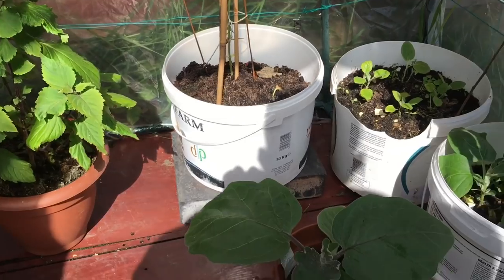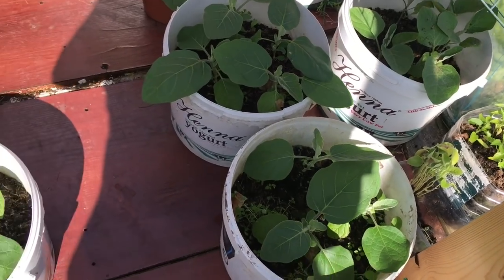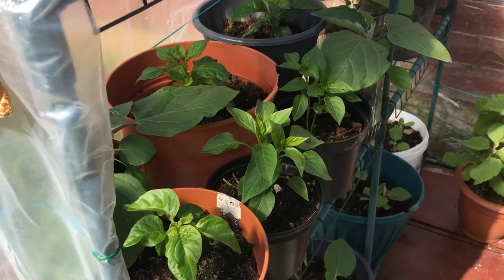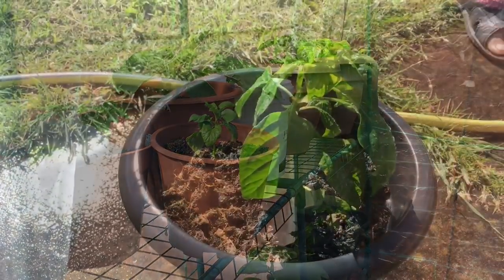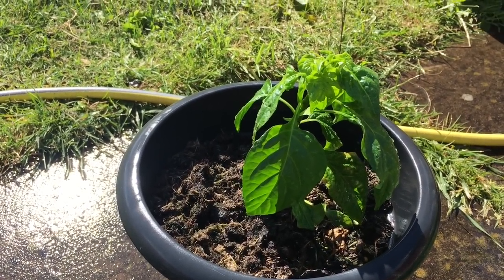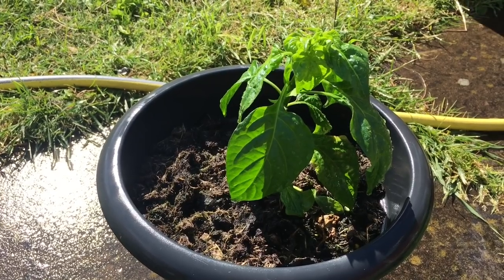And we got also all these plants. So this little guy here, he had aphids on it, and even the greenhouse. So I told my mom to take it out before they end up spreading to the other plants.